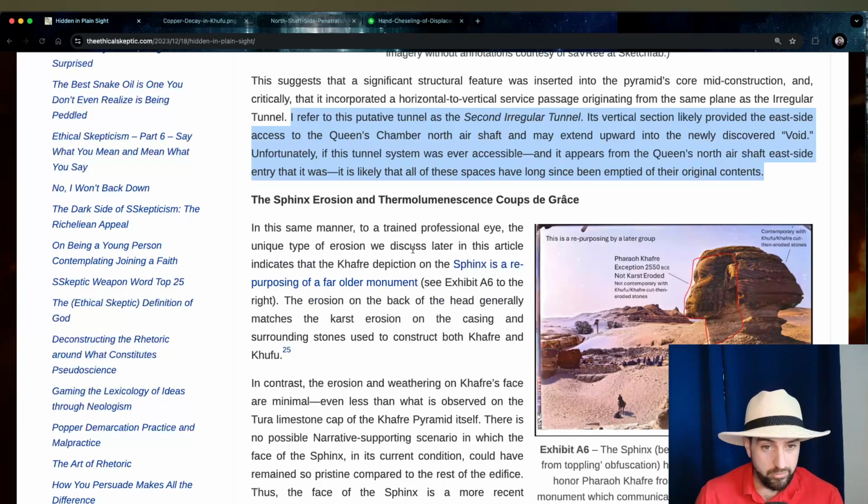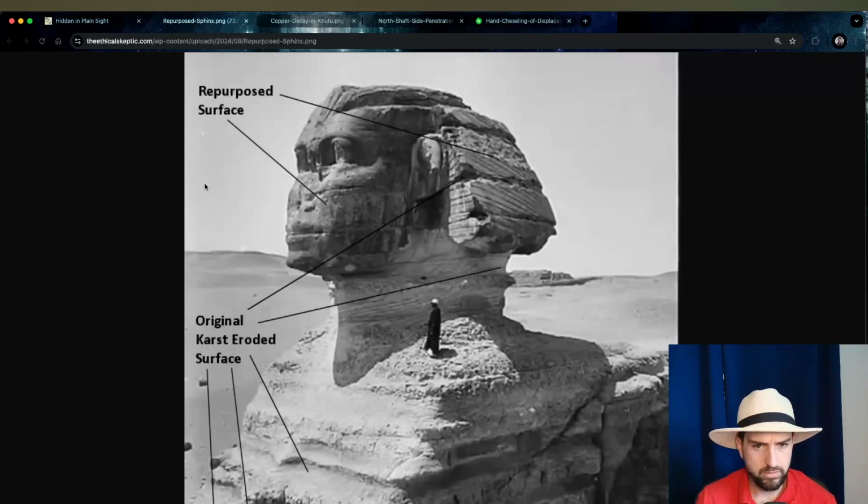In this same manner, to a trained professional eye, the unique type of erosion we discuss later in this article indicates that the coffre depiction on the Sphinx is a repurposing of a far older monument. And so I clicked on an image, and it is showing original karst-eroded surface on the back side and bottom part of the Sphinx, where the face and headdress area has been repurposed and looks much less eroded, which I think is common knowledge.